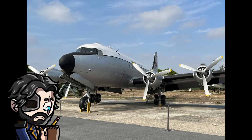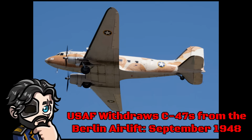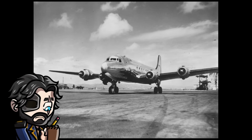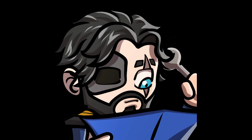The US side of the US-UK task force started with only 54 C-54s and 107 C-47s. But by September of 1948, the Air Force made the decision to pull the C-47s out of the operation due to the smaller cargo load, and rely almost exclusively on the C-54s for the airlift from then on. Truth be told, the task force in charge only had 255 active C-54s at its peak, with more in reserve to be rotated in during the rapidly acquired maintenance intervals and many others flying supplies directly from the US to continental Europe to maintain the airlift.